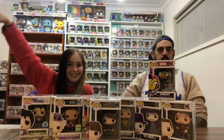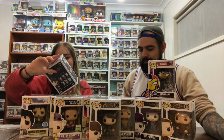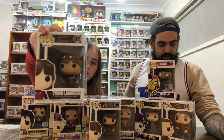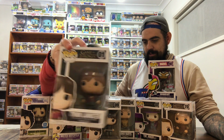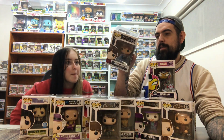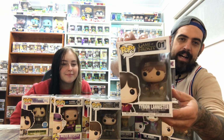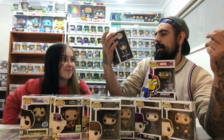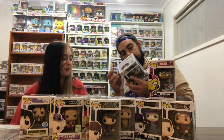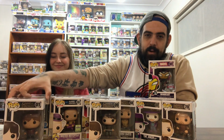Next Pop. Another Game of Thrones. We got Tyrion Lannister. We got the little dwarf guy who is a legend as well. I love this guy as well. He's also from Edition 1. Hell yeah. I love this guy. It's funny as hell and he's... We've got a bit of a scratch mark on the back, but that's okay because it's for my collection, so I don't care. Has he got the scars? No, no scars either. That's cool. So that's OG. Is it? What did you say was Edition 1? Edition 1, yeah. Hell yeah, that's sick. God, I want to go watch it now.